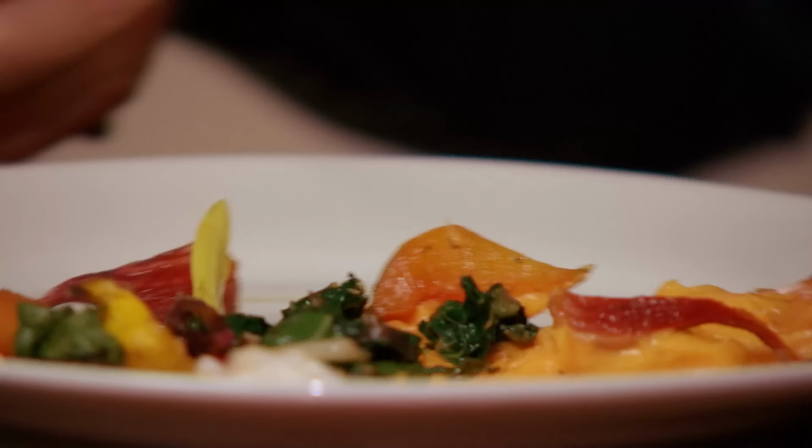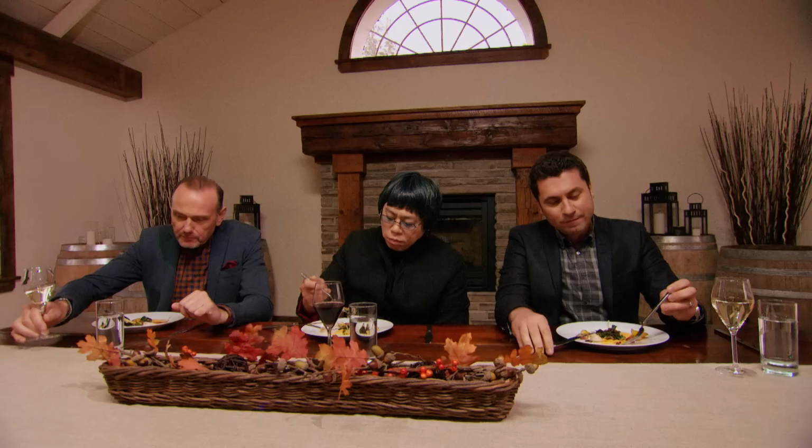I do like the sweet potato. I like what he's done to it. So there's some really strong elements in this dish. Out of all the home cooks that have been through this competition, Cody is probably the most improved. Just a hit of salt would have elevated everything on this plate.